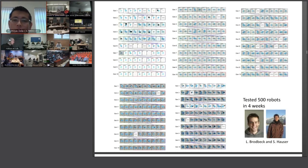If you go to the next slide, we have a complete picture of the largest experiment we did. We did a large experiment with 500 trial and errors. The mother robots built 500 different designs over about 3 or 4 weeks and evaluated the robots in this manner.